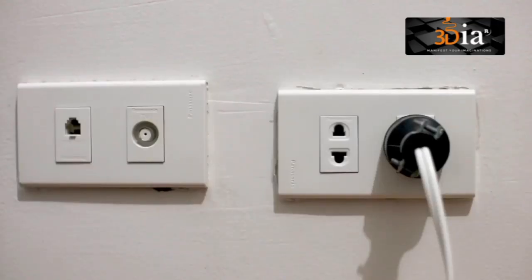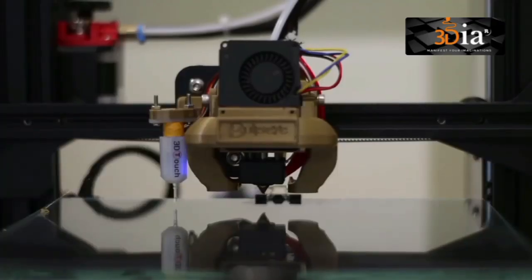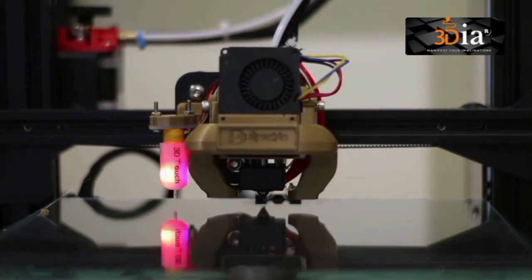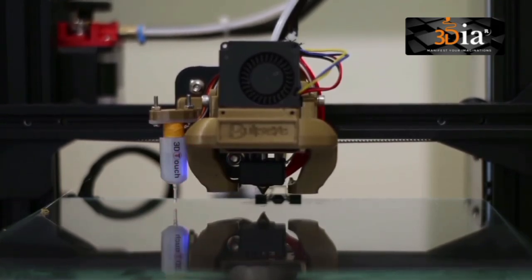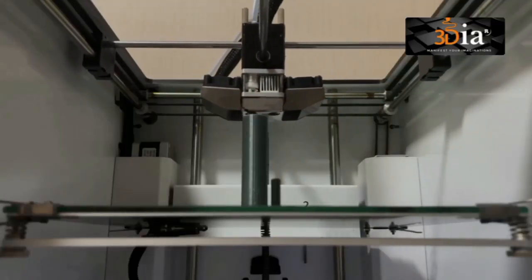Next, faulty wiring can also lead to fires. 3D printers are complex machines with numerous electrical components. If the wiring is not done correctly or if it becomes damaged, it may cause a short circuit, which can lead to a fire. Another common cause of 3D printer fires is the use of flammable materials.